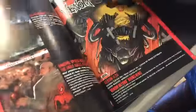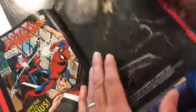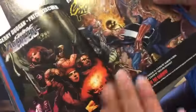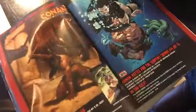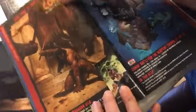Gonna zip ahead. Werewolf by Night's coming back. What was this? The Marvels is coming back. And then back to reviewer bias. I probably didn't even flag the page. Nope, I didn't. There's Savage Avengers. I feel like I've talked about that enough already. I'm going to get that. Yeah, it's true. But then, where is it? It's right here. Okay, so I just get that glare off there.